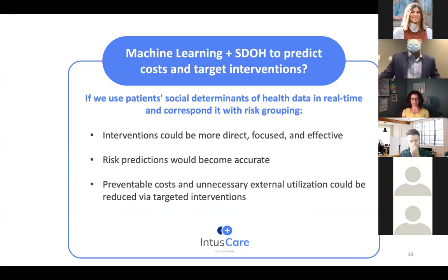A logical continuation of our studies is essentially to combine the predictive aspects of machine learning in the first section of our social determinant related risk, cost, and outcome analyses with the second section. In practice, this would allow us to support long-term care providers in implementing targeted interventions to address social determinants of health in a data-driven manner.